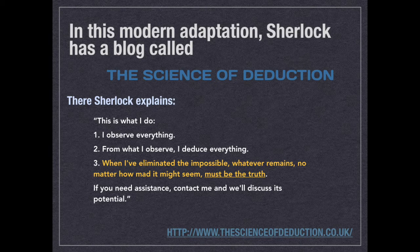In there, Sherlock explains what he does as a consulting detective, and he says, "This is what I do. I observe everything. From what I observe, I deduce everything. When I've eliminated the impossible, whatever remains, no matter how mad it might seem, must be the truth. If you need assistance, contact me and we'll discuss its potential."